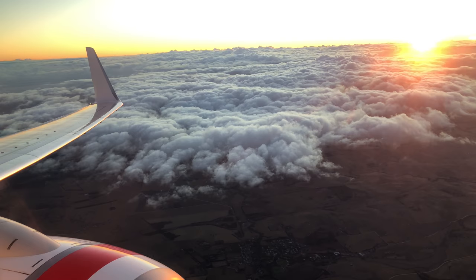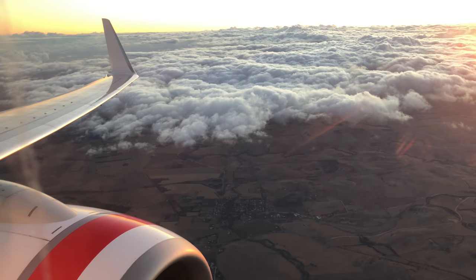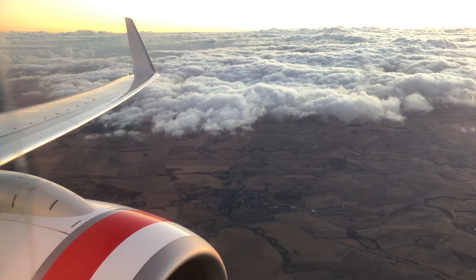My first thumbs up today goes to Brad, the lounge concierge, and his amazing colleagues at the Melbourne Club Lounge. The lounge itself is also really beautiful. But do keep in mind that the food that was offered today is not what Virgin Australia normally serves. There's now a limited food and beverage offering due to COVID.